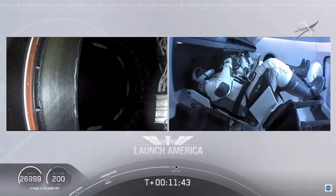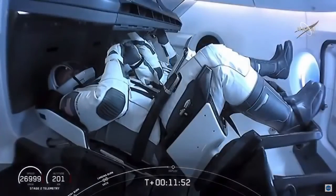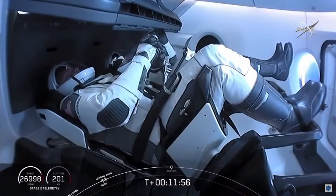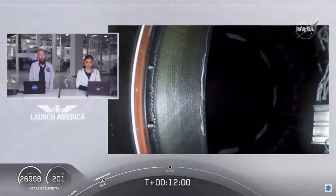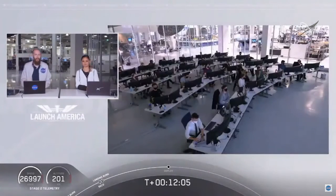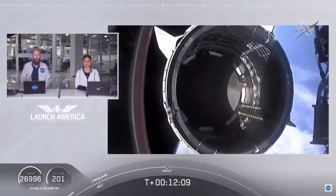So again, we're just standing by. That separation event should be coming up shortly. Then they'll begin a series of checks on the Draco thrusters that are going to be used to maneuver and power Dragon on its flight to the International Space Station. Standing by for separation. Expected loss of signal. It sounds like we had an expected loss of signal with one of the ground stations. Waiting for confirmation now.